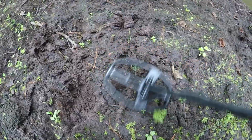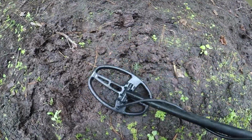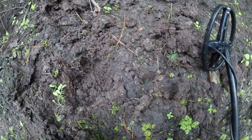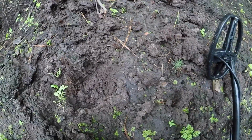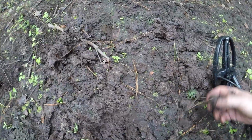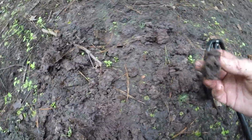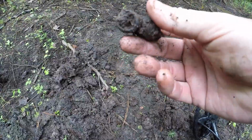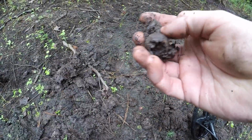Okay, so I am working my way out, and I got a little high squeaker here. It's hitting almost an 80. Hope I'm recording here. Got sweat dripping on my camera. See what this is. Okay, this is just a brass fitting. That's all that is.